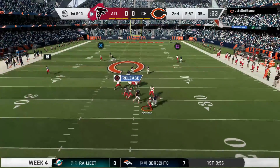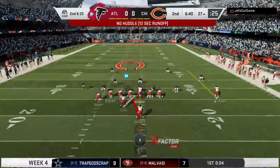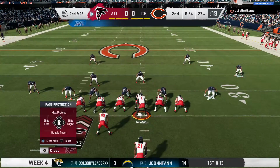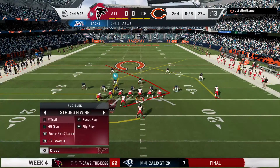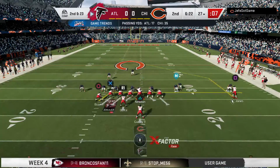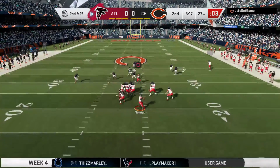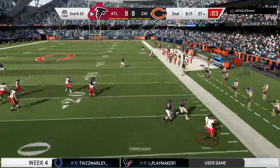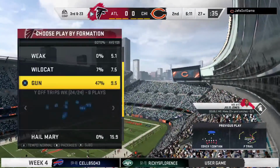Newton now to throw. And a big loss here as he's taken down. That's sacked by Khalil Mack. Now then after the sack, they'll be interested in a plan for 2nd and 23. Newton to throw. Pressure right, and seeing nowhere to throw, he chucks this one away from home. Incomplete. Now it's third down.